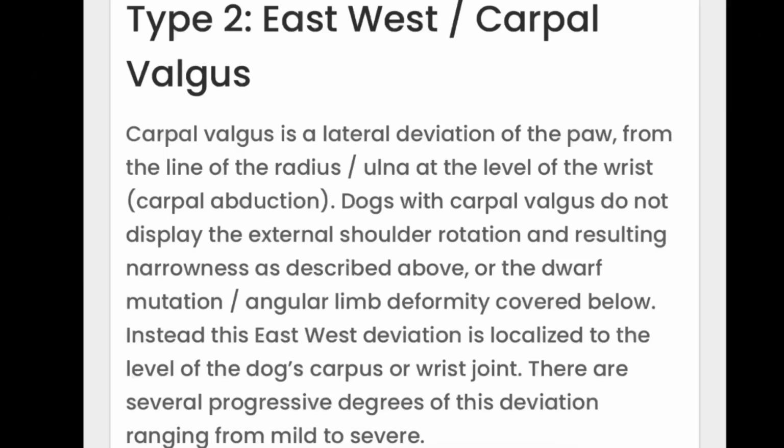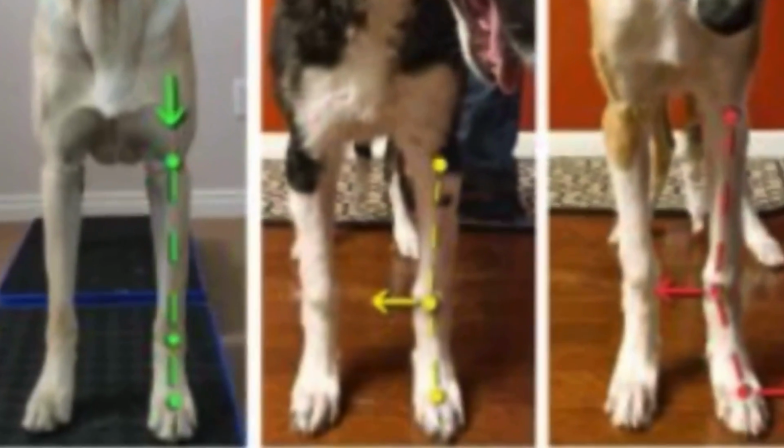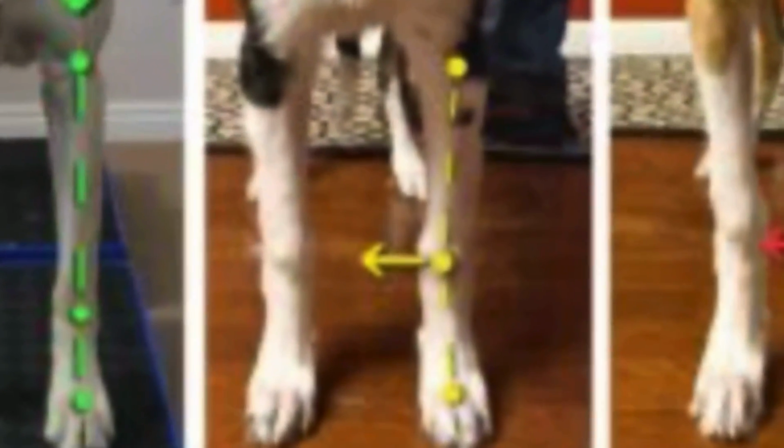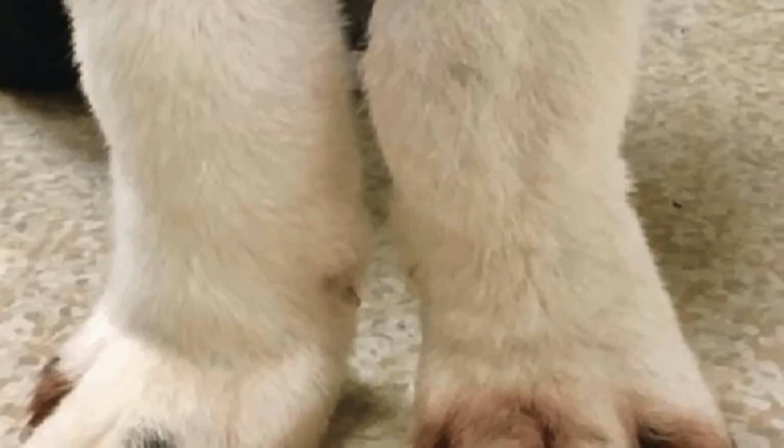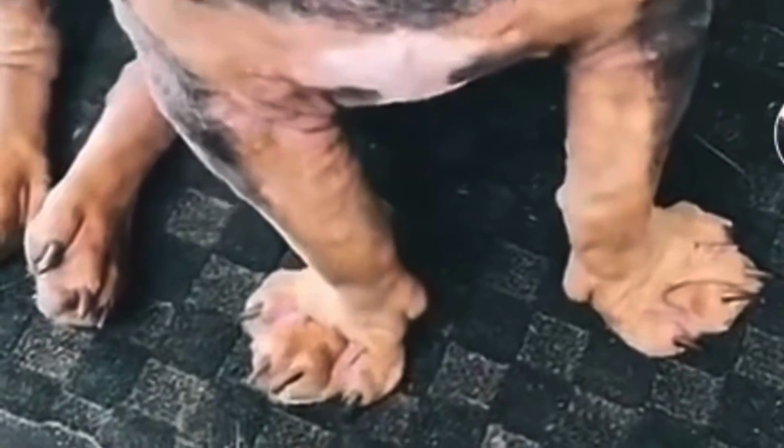The other type of East-West is the carpal valgus. Yes, valgus, not Las Vegas. You're going to notice that the leg is straight coming down, and right when you get to the carpal or the wrist area, you're going to notice how it starts pushing outward, or you can even see a rotation outward. This is mostly due to lack of muscle strength supporting the carpal or the wrist, whatever you want to call it.